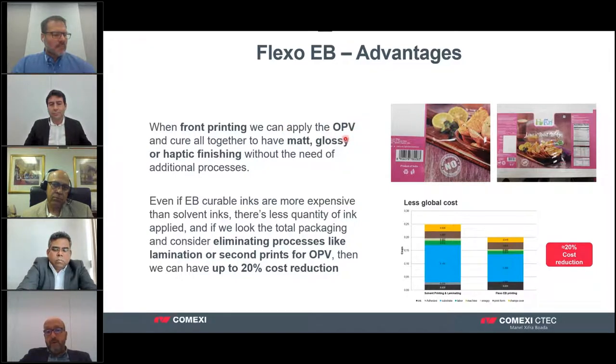So you can imagine that you can combine, even in this picture, though it's not easily seen, this area which is a glossy varnish, and this area which is a matte varnish. So we can combine different varnishes. We can combine matte, glossy, and even haptic finishing all in one sheet, in one shot. So no need of any additional process.